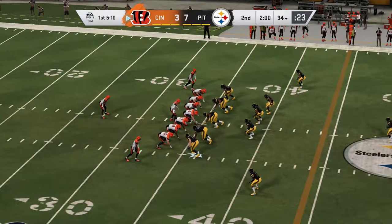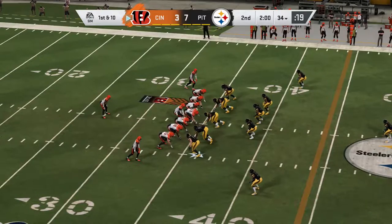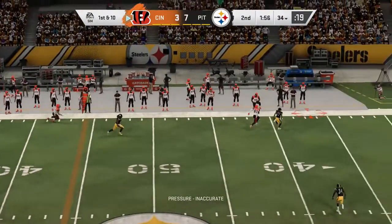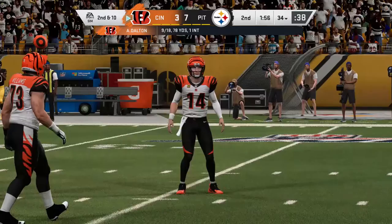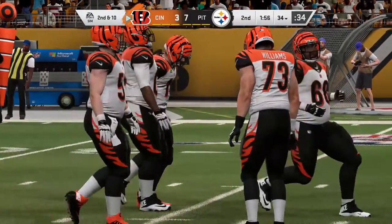From the 34 now, here's first and 10. Dalton now to pass. And he knocks the ball away and it falls incomplete. Tyler Boyd, the former Pitt Panther, was the target. But it'll be second down.